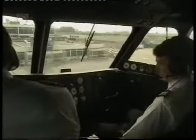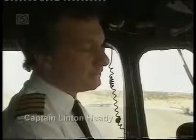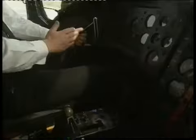David, please. The controls are more like a plane than a boat, but they have a logic all their own. The controls are quite simple. In order to move the craft bodily to the left or to the right, I would move the hand wheel to the left or to the right.